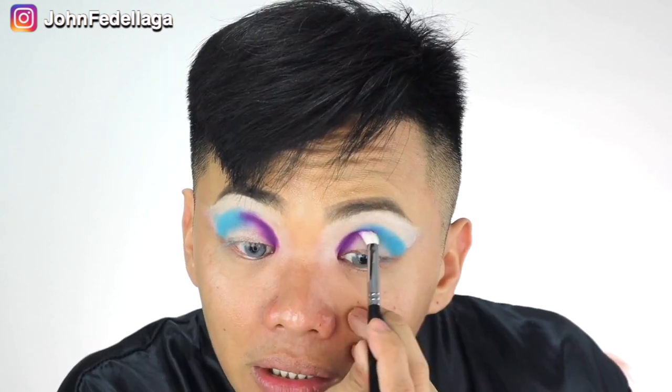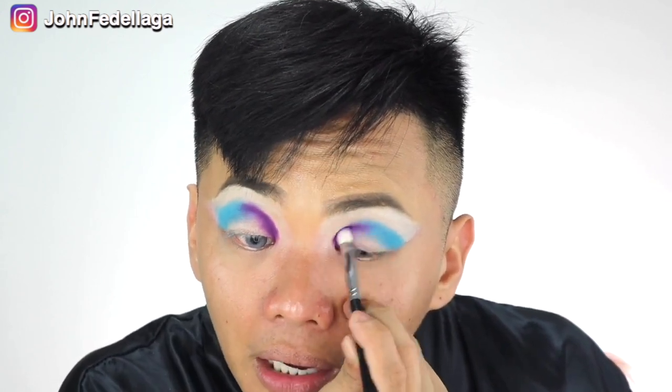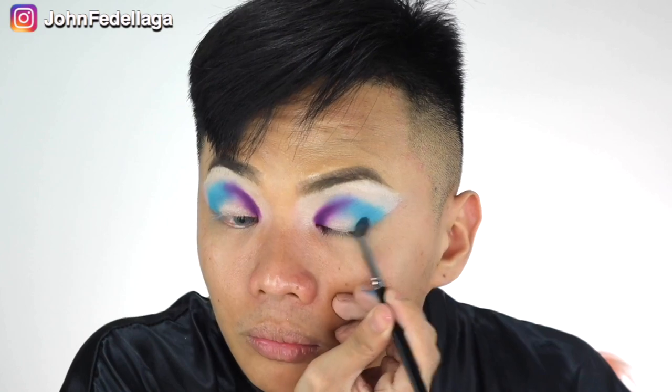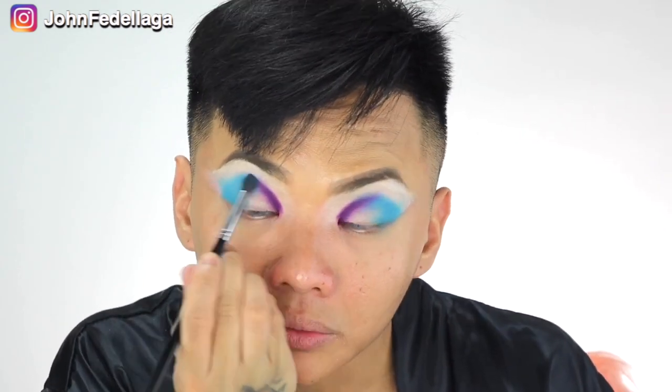Okay, balikan ko lang itong purple and then we're gonna blend it. I kinda like how this is getting packed. Ayan. Okay, so, magiging messy muna to ha. Huwag kayong judgmental. Messy muna tong look natin bago siya maging okay. Kasi ganito po ako mag-eyeshadow. Char!